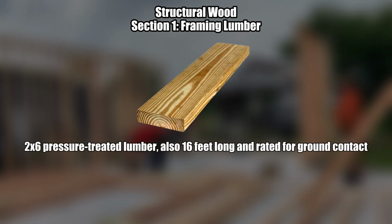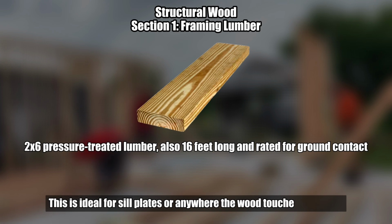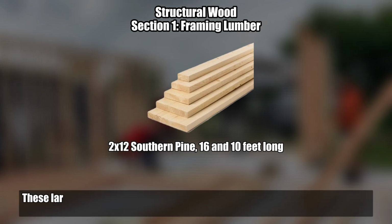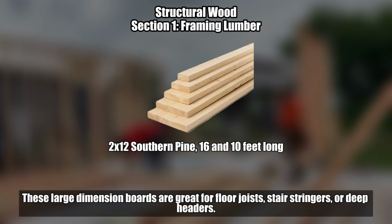2x6 pressure-treated lumber, also 16 feet long and rated for ground contact. This is ideal for sill plates or anywhere the wood touches concrete. I also use 2x12 southern pine, 16 and 10 feet long. These large dimension boards are great for floor joists, stair stringers, or deep headers.